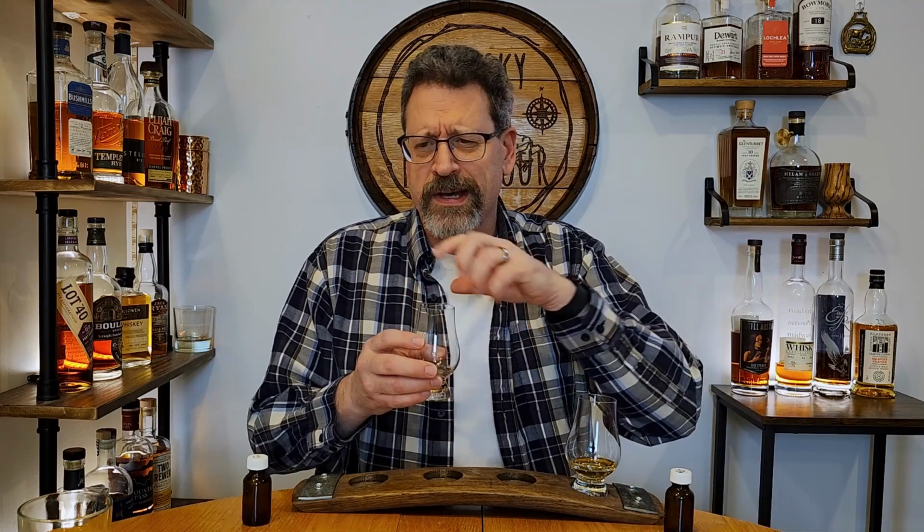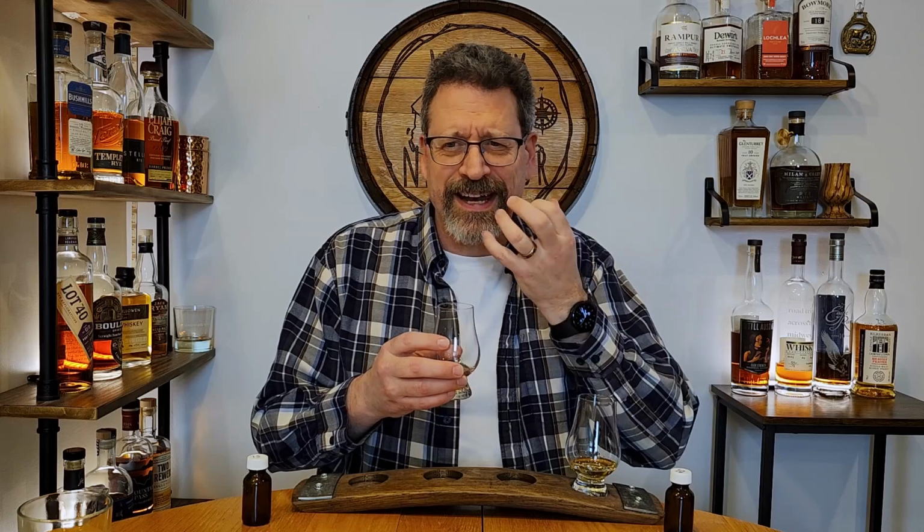It's a little grainy, which makes me worried because I know the 25 is a blended Scotch, so it's got grain. This is just malt. There's a little grain kicking around. But boy, it's really quite good. And a fair amount of orange zest or lemon zest going on, like when you press an orange and you wipe your glass, that kind of essence of citrus oil.